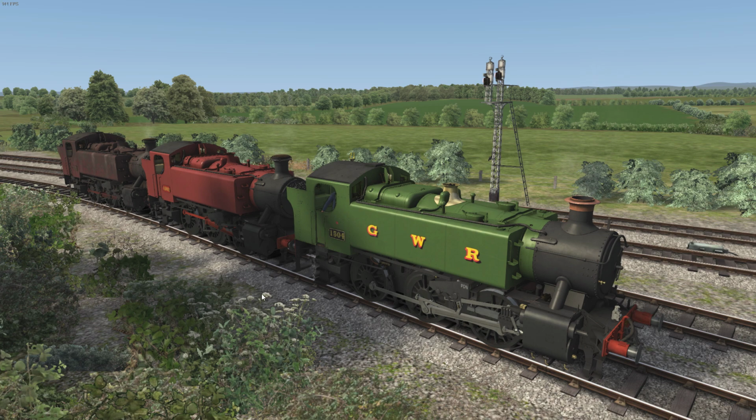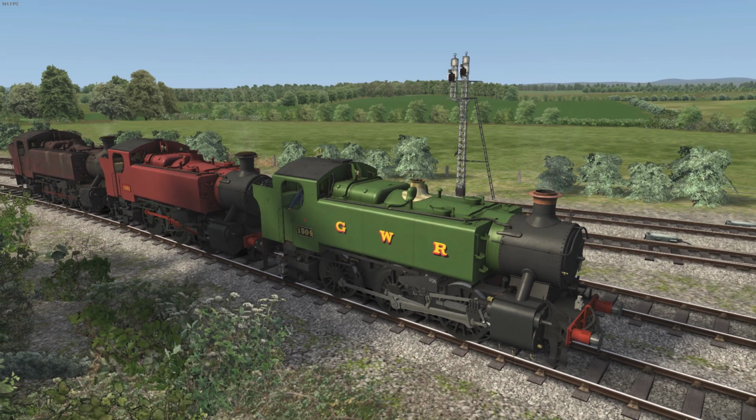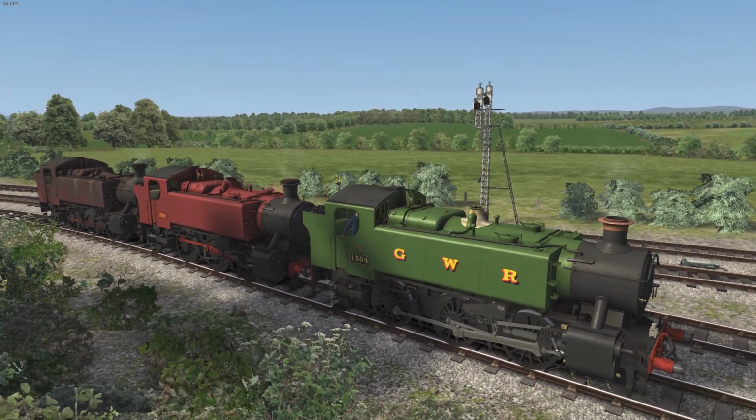So they were withdrawn pretty quickly and scrapped pretty quickly, with one being preserved and two others almost being preserved. Three locomotives were bought by a preservation railroad, and two of the locomotives were used as parts sources for as long as they could, and then those two locomotives were scrapped in like the 1970s.